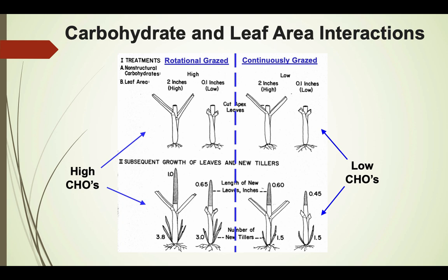This is one of my favorite diagrams, and I'm going to take just a couple minutes to explain it. This was from a publication by Dr. Roy Blazer. This publication is probably about 40 years old. This man, Roy Blazer, was at Virginia Tech, and he was a man ahead of his times in terms of grazing management. And this was one of the diagrams from a publication that he had written. So we've got tall fescue tillers, and he did two things to these tall fescue tillers.